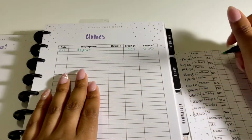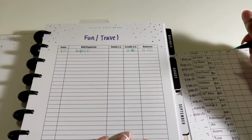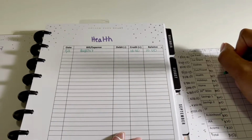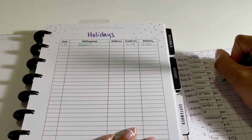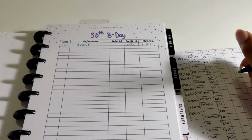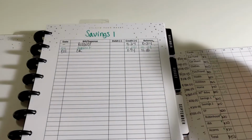For clothes, I have a balance of $10 in here. For fun and travel, I have a balance of $10 in here. For health, I also have a balance of $10. For holidays, I have a balance of $5. For home, I have a balance of $10. And then for my 30th birthday, I have a balance of $5, and this does complete all of my sinking funds. Now to my savings.